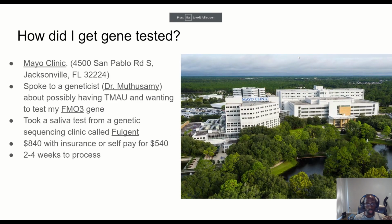First off, I want to tell you where I got gene tested. I got gene tested within the Mayo Clinic. Currently, I live in Jacksonville, Florida, and this is the location where the Mayo Clinic is. I spoke to a geneticist about possibly having TMAU, and I wanted to test my FMO3 gene to determine whether or not I have TMAU. I'm going to talk about the connections with TMAU and the FMO3 gene later. I took a saliva test from Fulgent, which for self-pay costs about $540.